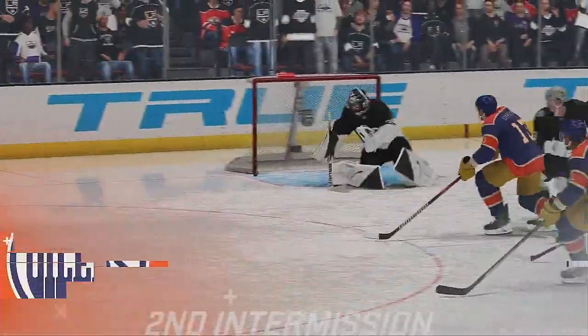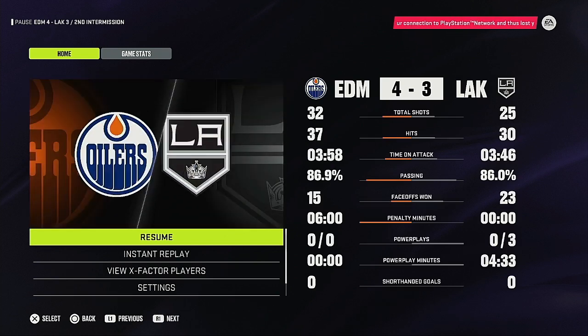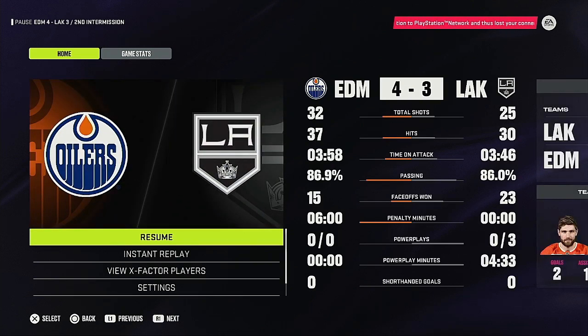We've played now 40 minutes in this one and still a critical 20 minutes still needs to be played. Go stretch your legs, grab that final snack because the third period is just around the corner.